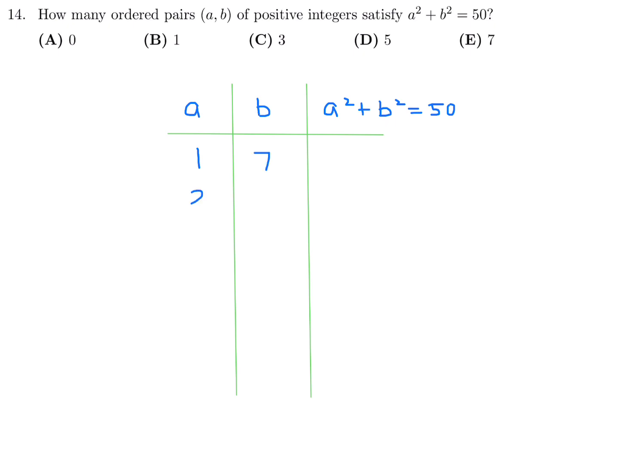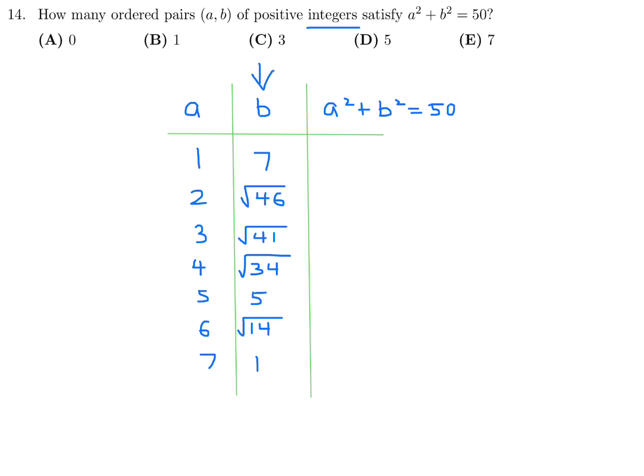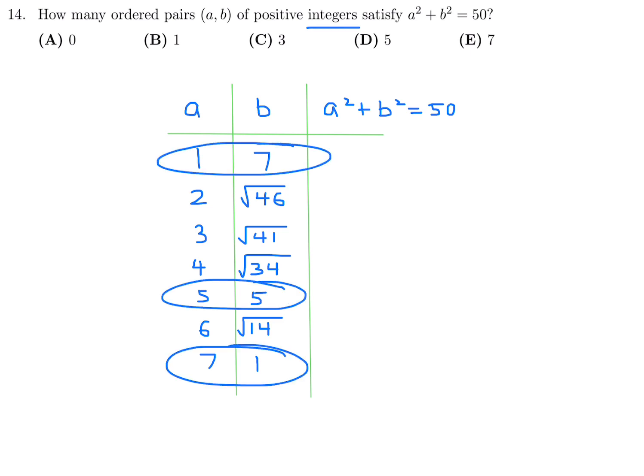If a is 2, I get b equal to the root of 46, and that's not an integer. They have to both be integers, a and b. 3 for a would give me root 41, and 4 would give me root 34. 5 would give me 5, so that is a good one. 6 would give me root 14, and 7 would give me 1. And then if you use the same system for b, it would give the exact same answers as for a, because it is the same whether you put a or b. So the only integer ordered pairs are these three: (1, 7), (5, 5), and (7, 1). So there are only 3 of them. So number 14, the answer is C.